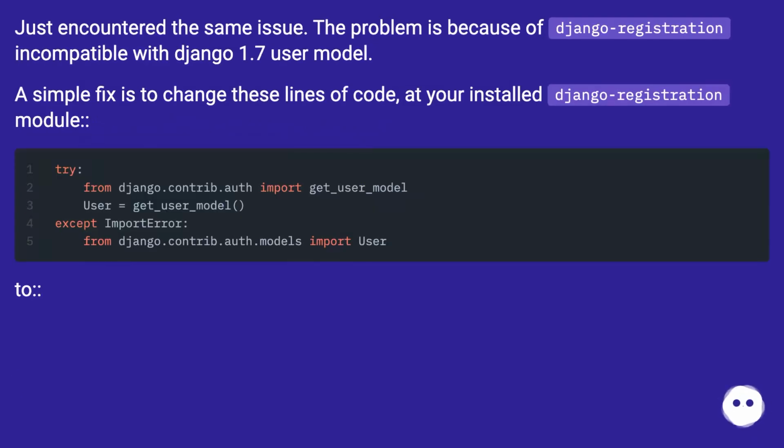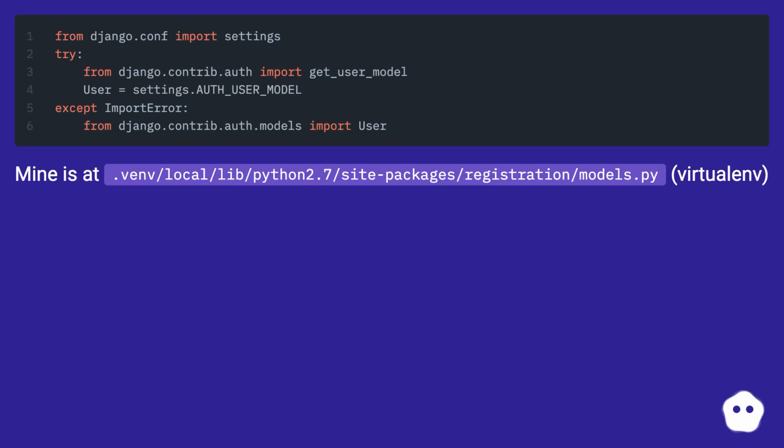Just encountered the same issue. The problem is because django-registration is incompatible with the Django 1.7 user model. A simple fix is to change these lines of code at your installed django-registration module. Mine is at .venv/local/lib/python2.7/site-packages/registration/models.py, virtualenv.